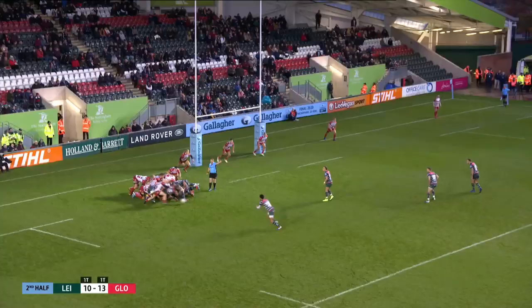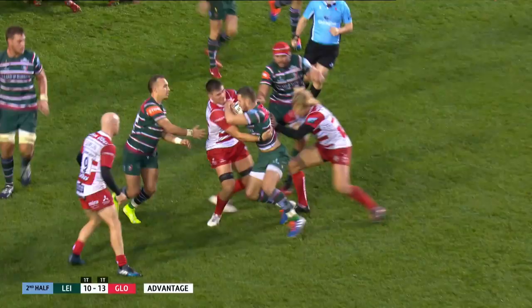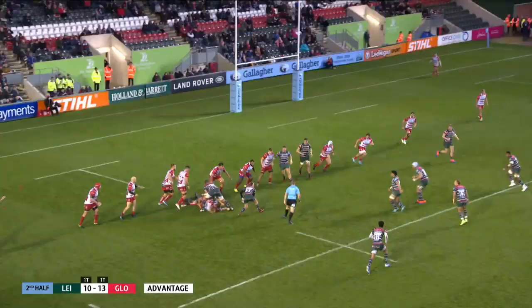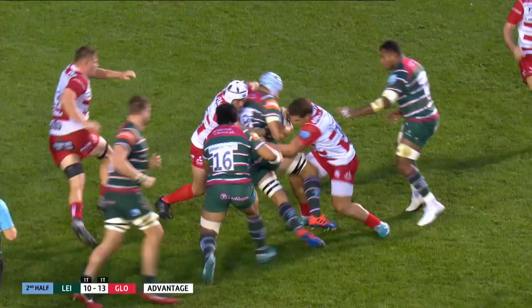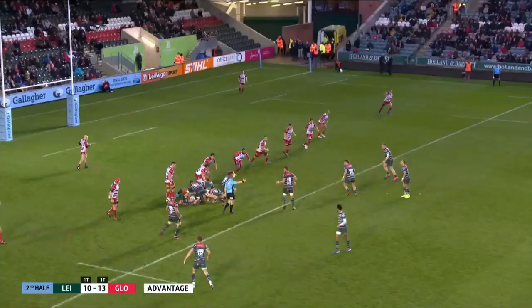Here we go then with the penalty advantage. It spits out from Harrison to Hardwick. Georgeworth is held. You've got advantage, Sam. Still with that penalty advantage, remember. Lavanini, a first carry in a Tigers shirt. They've gone back behind the gain line.